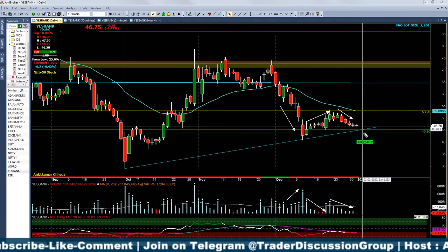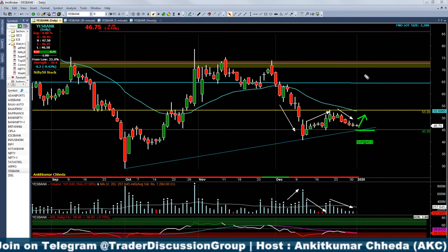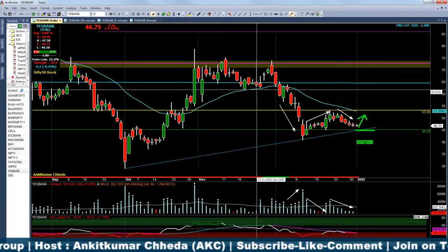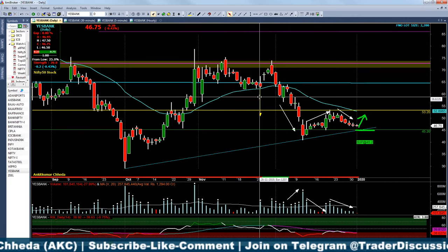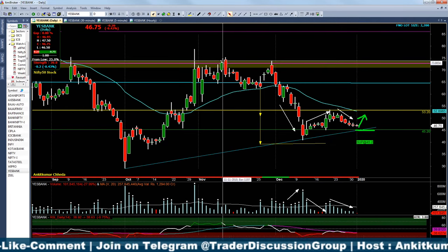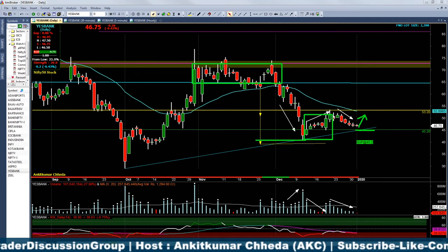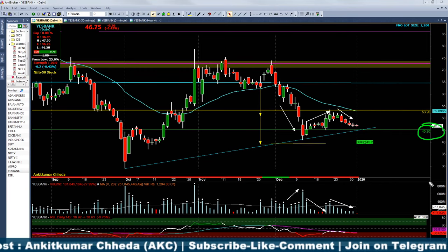So here, if this level holds and price starts bouncing up, expect new highs to come in this stock. Also, there was something, let me check once. See, this was the 2x target of this consolidation, and the price almost hit that target. Something is going on here. Let's see how things pan out. This level will be pretty much important for you.